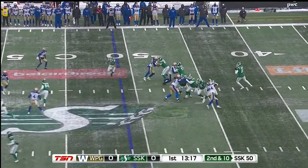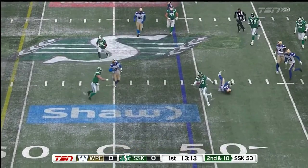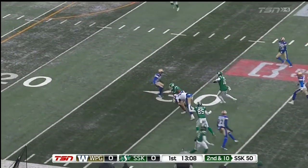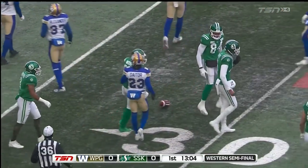Second and 10. Bridge to throw from the pocket, or is he? Might take off. He does as well, and up, it's up. He's into Bomber territory. It's a first down and more for Brandon Bridge. Helicopter down at the 28-yard line.